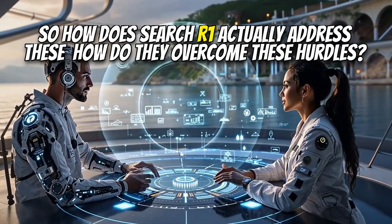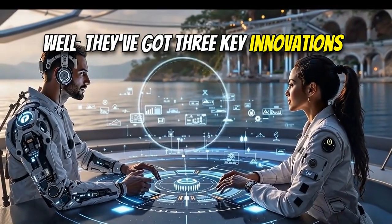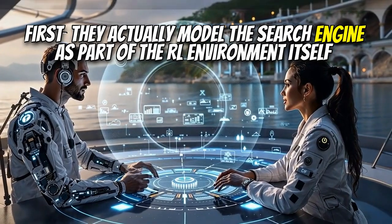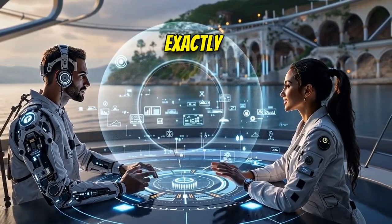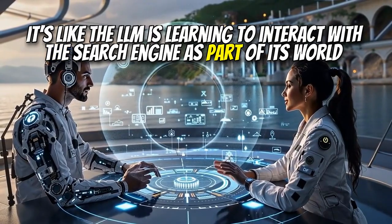So how does Search-R1 actually address these? How do they overcome these hurdles? Well, they've got three key innovations. Okay, lay them on me. First, they model the search engine as part of the RL environment itself. Whoa, so it's not just an add-on, it's baked right into the learning process. Exactly. It's like the LLM is learning to interact with the search engine as part of its world.